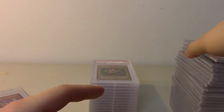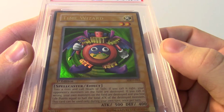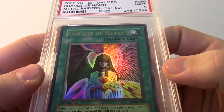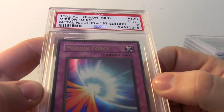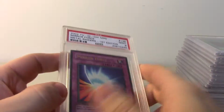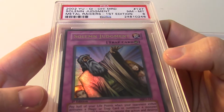mint 9. Really cute Time Wizard, came back as a mint 9. Change of Heart, mint 9. Mirror Force, a card I owned and played with quite a bit when I actually played Yu-Gi-Oh! Before it was banned. Actually, I don't know if it's still banned or not. It may not be. Solemn Judgment.